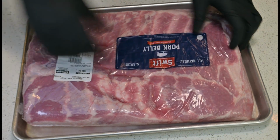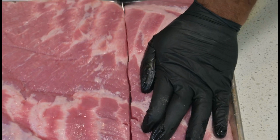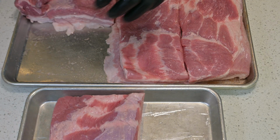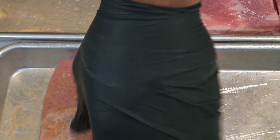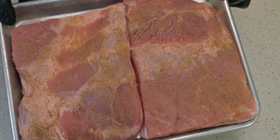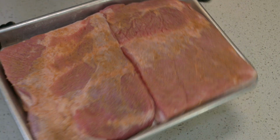I'm going to portion out my belly. I'll use a half of it now and save the other half for a rainy day. Make sure your pork slabs can fit into a Ziploc bag because that's what we'll be using when we sous vide them. Season your belly with your spice blend, but season only the meat side, not the skin side. Make sure to keep the skin side free of the spices. If not, they'll burn during the roasting portion of the cook. Place your belly in the fridge.